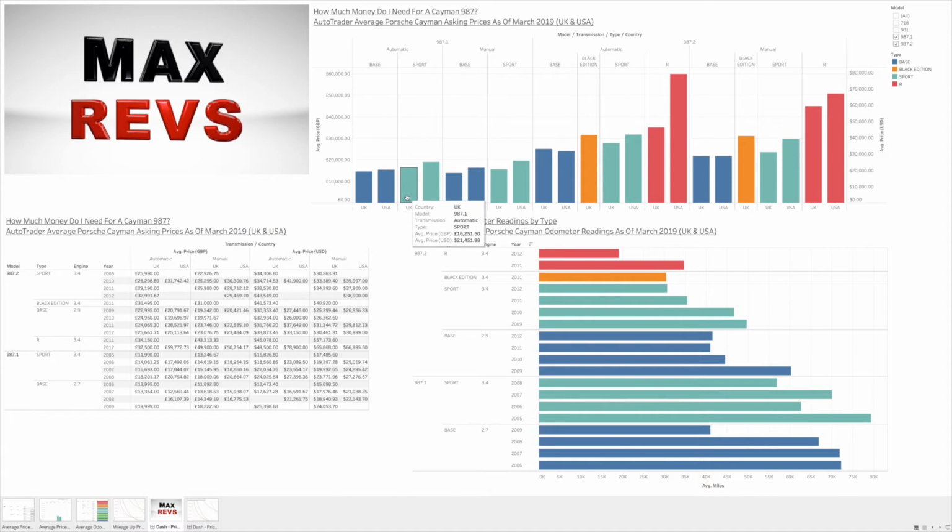Now, as you can see, as you move through the generations and you go up from the base to the Sport, the prices go up. So if we look at a 987 Gen 2 base, that's £24,000 in the UK. Well, call it £25,000 really. And comparing that like for like to the 987 Gen 1 base, it's about £10,000 more.